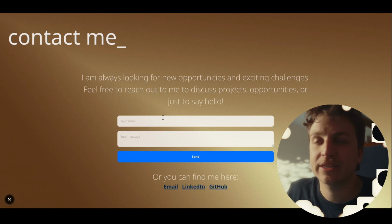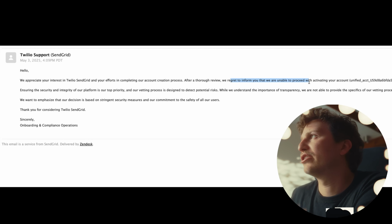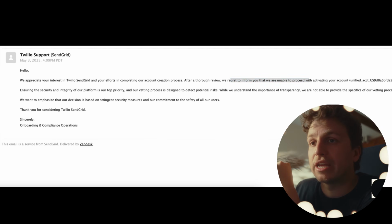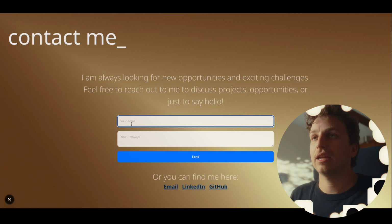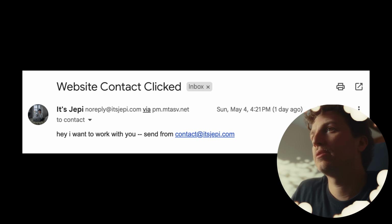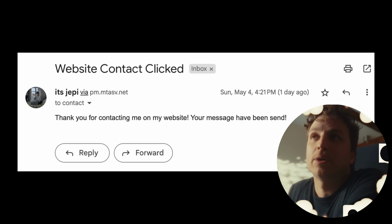I wanted to use SendGrid, but for some reason, when I created an account, they said, we regret to inform you that we were unable to proceed with activating your account. I don't really know why, but I searched a bit on the web and people were talking about Postmark. You can try it for free for 100 emails, so I did that. Whenever you enter your email and your message and click on send, it will send two emails: one to me with the message and the contact email of the person who wanted to contact me, and one to the person saying thank you for contacting me on my website.